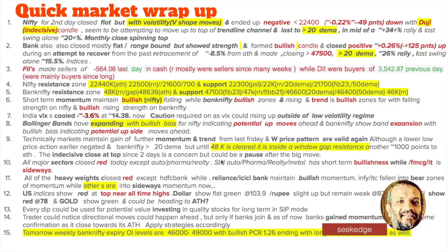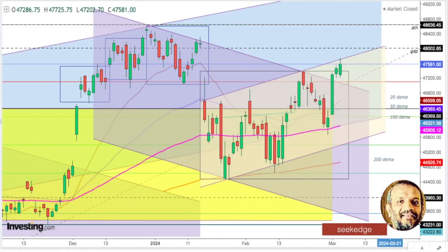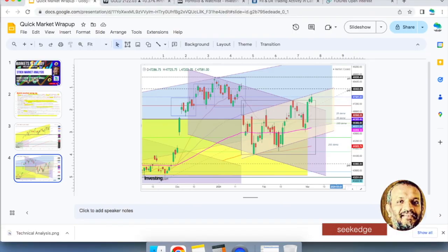So let's try to see. This is a quick wrap up, except the institutional selling or buying, the retail and the cash. Other details look fine. So if you want to take a screenshot, you may. But before we come back to this, we would first have a look at the charts.